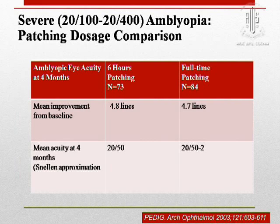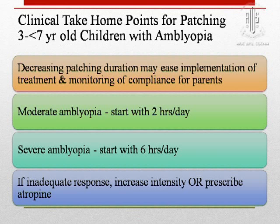And in case of severe amblyopia, the PEDIG had shown that patching for 6 hours and patching full time virtually produce the same results. So patching for 6 hours is almost equivalent to patching full time. And in case of 3 to less than 7-year-old children with amblyopia, decreasing the patching duration may increase the implementation of treatment and improve the compliance. In case of moderate amblyopia, start with 2 hours per day, and in case of severe amblyopia, start with 6 hours per day. Full day of patching produces the same results as 6 hours of patching per day. If inadequate response, then we can increase the intensity or prescribe atropine as well.